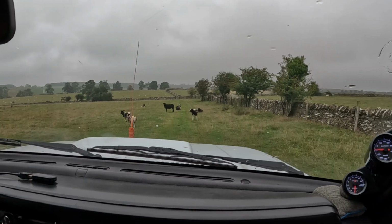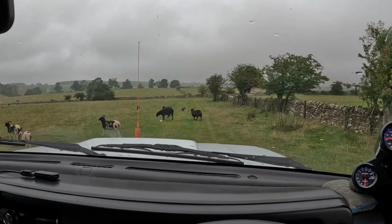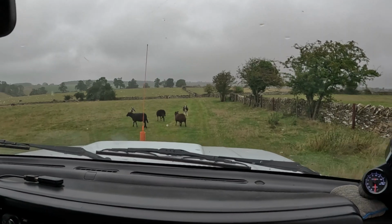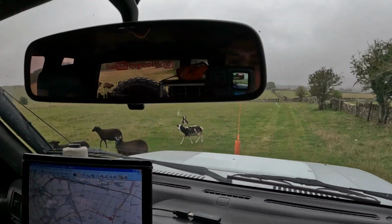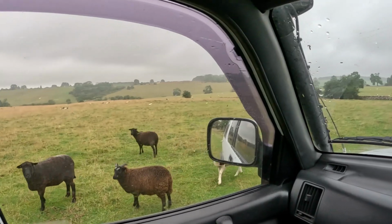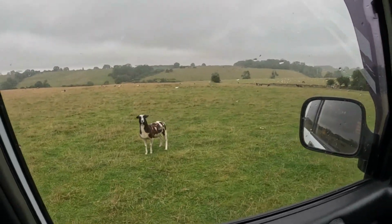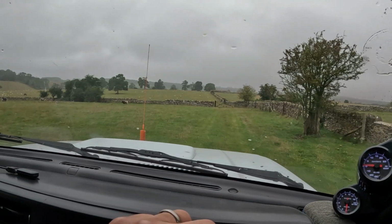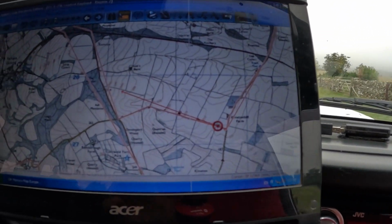When there's wildlife or livestock in the fields, just keep your speed to a minimum, keep the noise down, and they normally move out of your way. Some nice looking sheep. Just following the line there, as you can see.